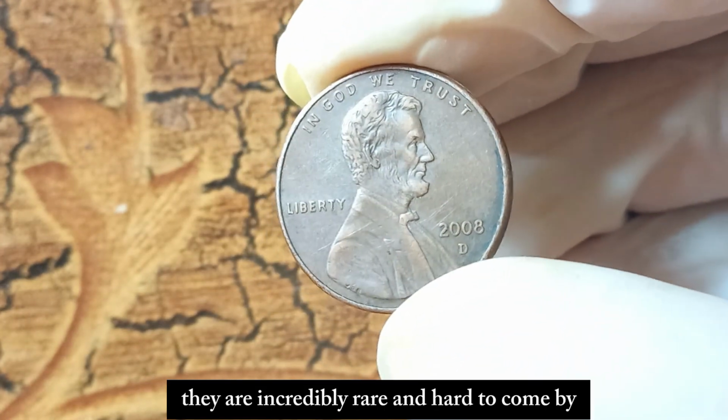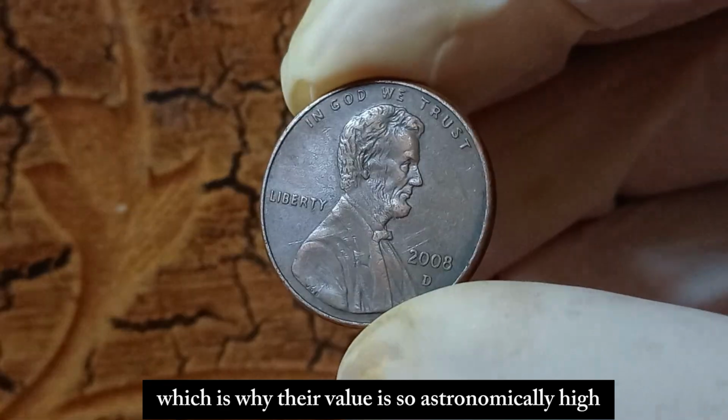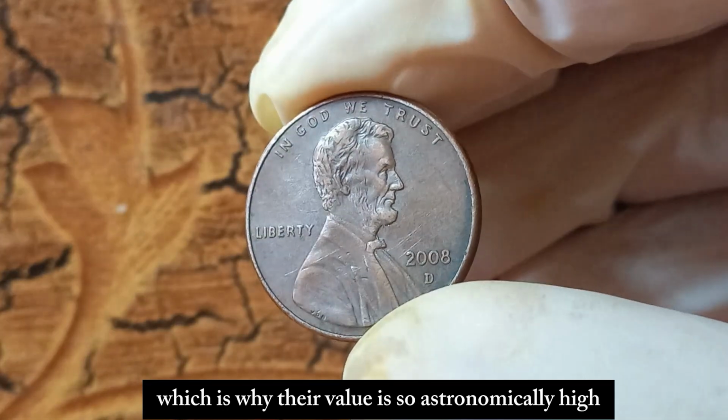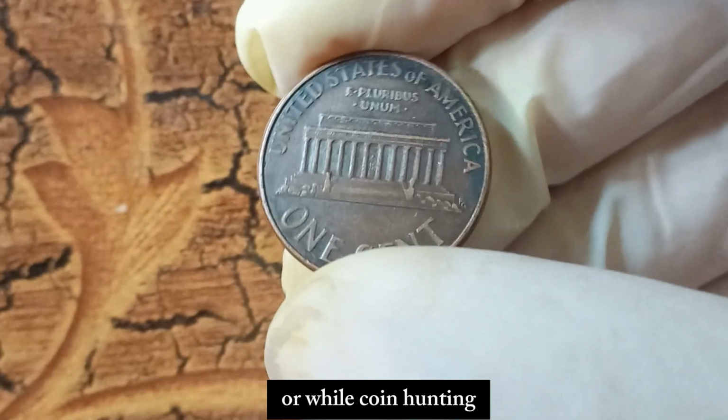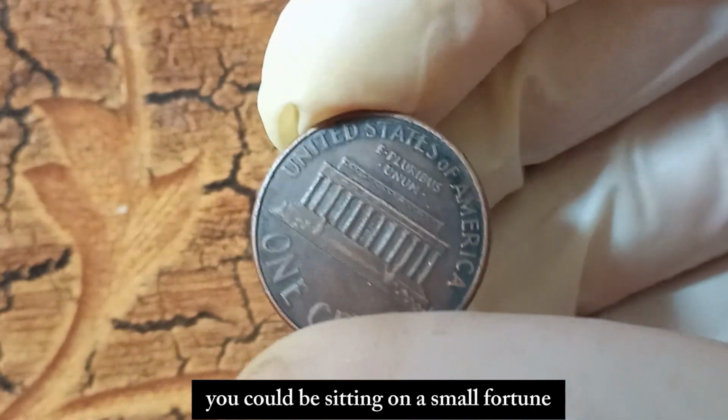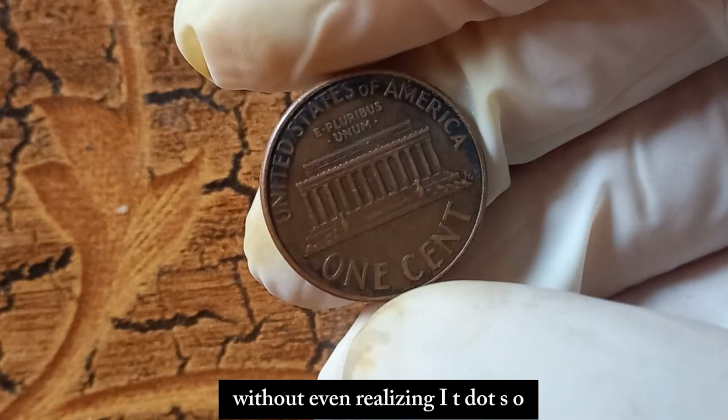They are incredibly rare and hard to come by, which is why their value is so astronomically high. But if you happen to stumble upon one in your collection or while coin hunting, you could be sitting on a small fortune without even realizing it.